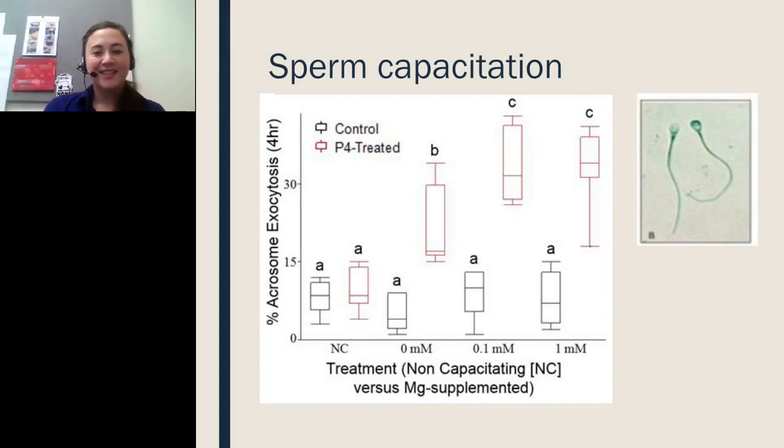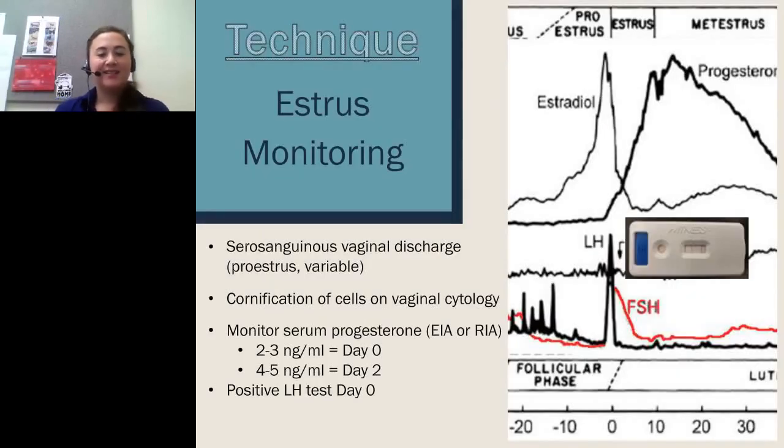So then we switched to eggs. This is critical because when we want to collect in vivo matured eggs, we need to collect them within a very specific time frame. We want them after they're mature, but before they're so old that they're starting to degenerate. And for this, we need very robust estrus monitoring techniques. So we used a variety of things to try to narrow down the day of the LH surge and ovulation.